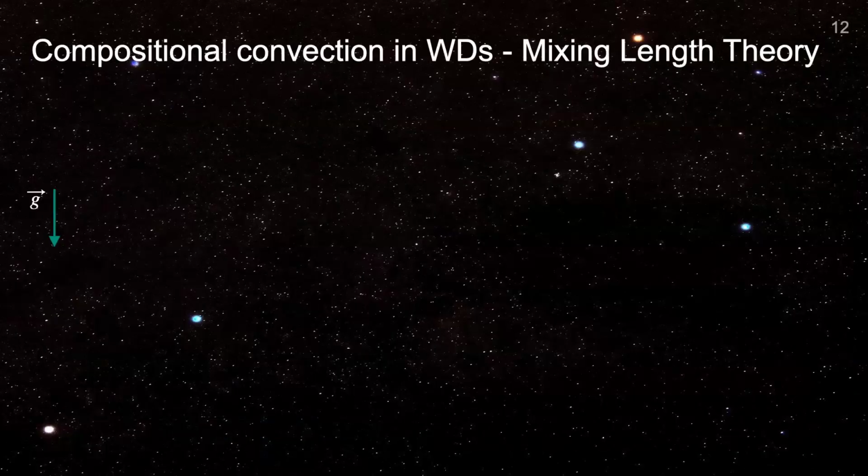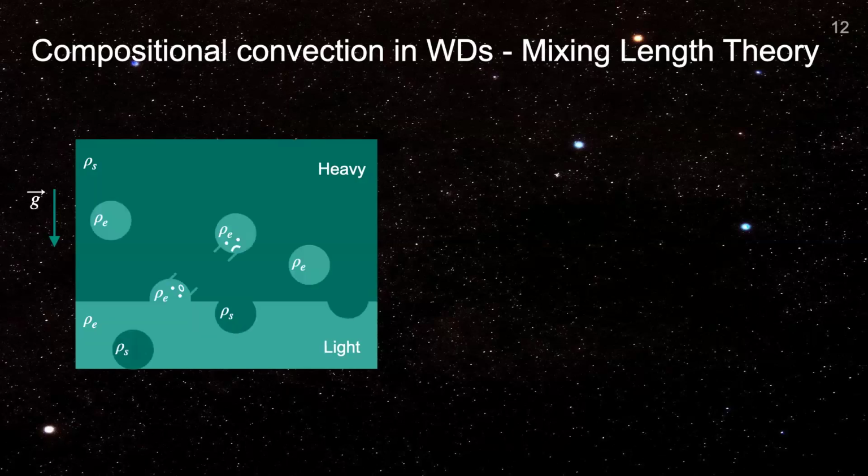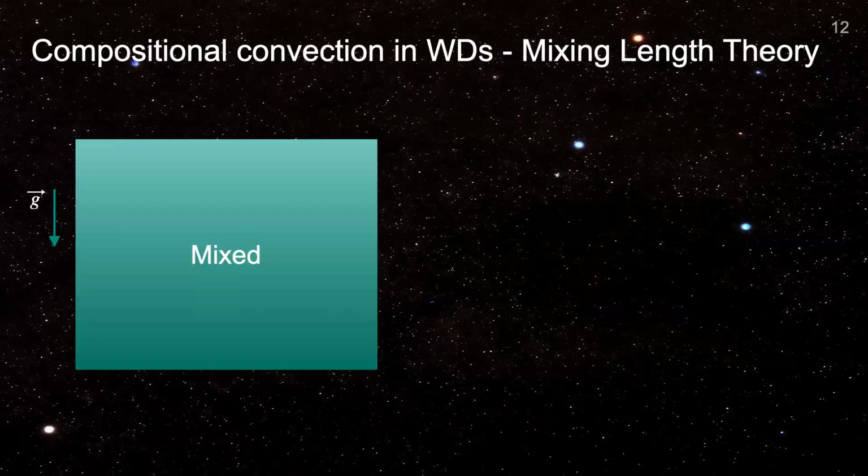So how does convection work now? As I mentioned, we have a fluid where we have a zone which is heavy compared to another zone here at the bottom, which is lighter. We have the gravity in this direction. So what will happen? The fluid which is lighter will start to rise due to this buoyant instability, and the heavy element will start to sink into the light element until we reach a mixed region which is stable.